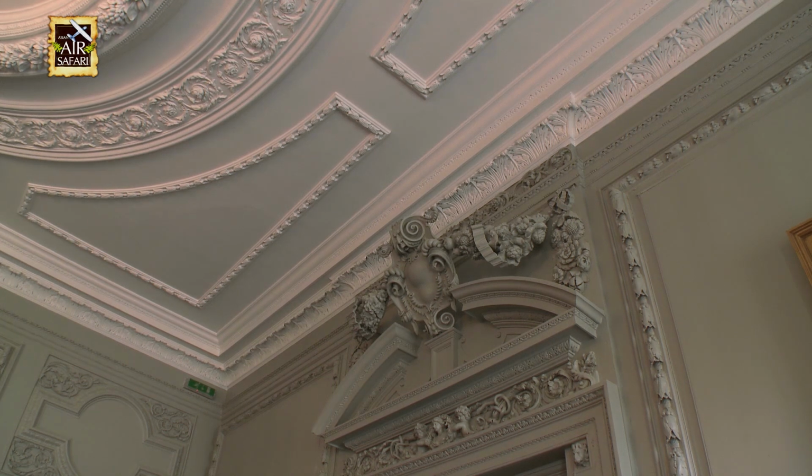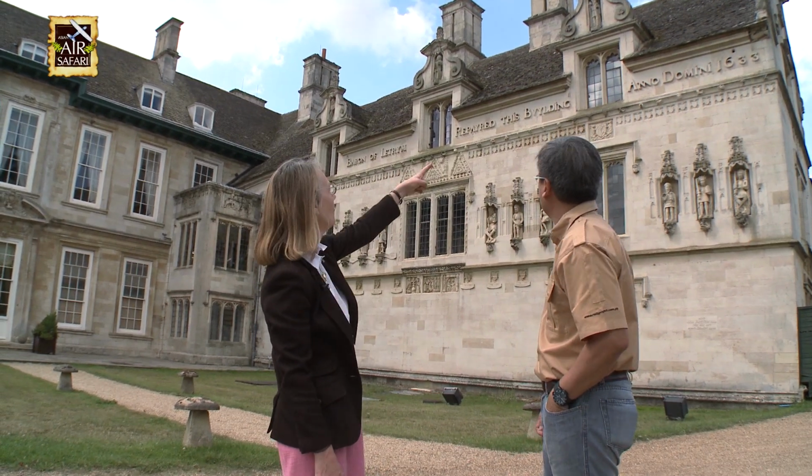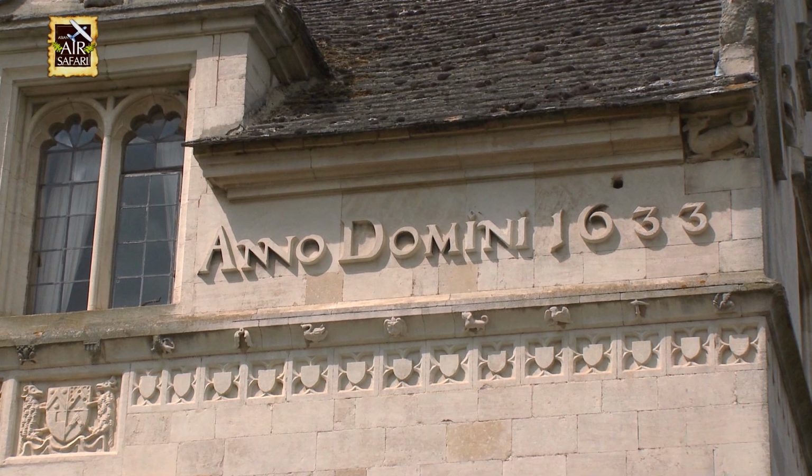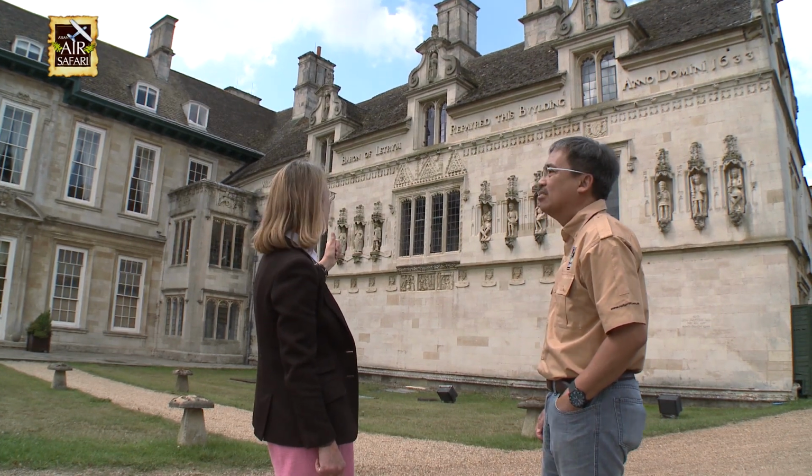And the other interesting thing about this room is all the ceiling and carvings and decoration were all on the floor above when it belonged to the Sherard family. This is the oldest bit of the house that we can date, because it's got the date on it, saying it was repaired in 1633. Yes. So it was older, but it was damaged in a fire.